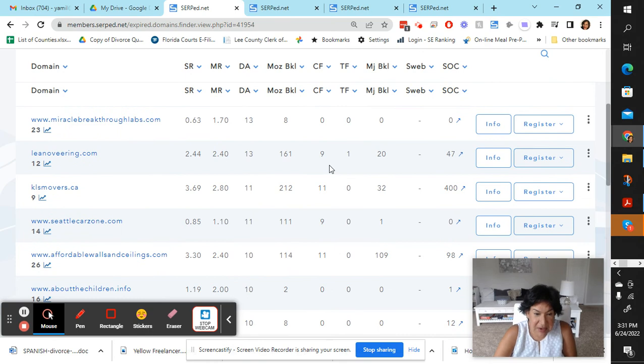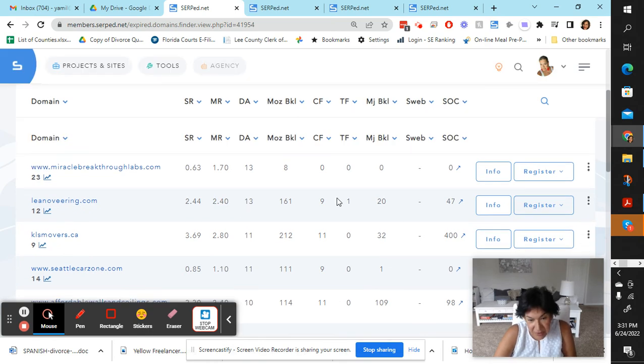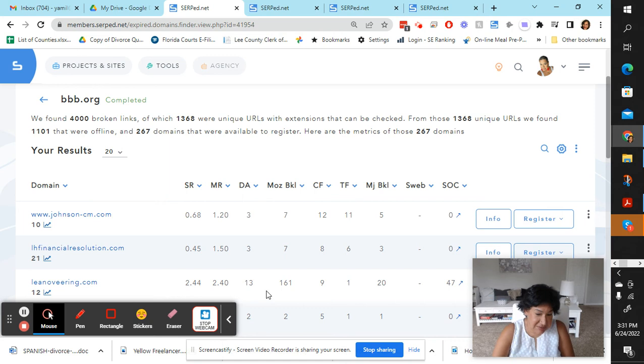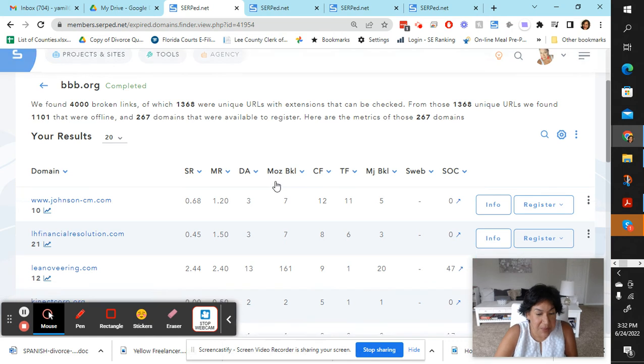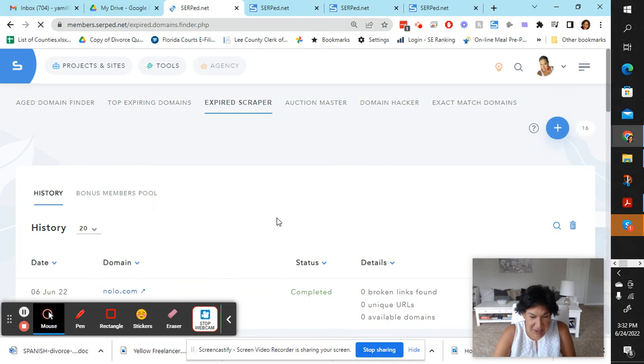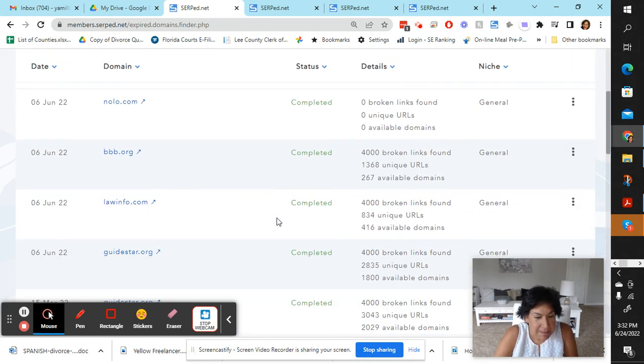Again, it's 13 DA, one trust flow. We didn't get a lot of hits with good trust flow. I usually love more trust flow, like this one, 11 trust flow. Usually I like DA 10. To me, a good PBN would be more than 10 DA and above 10 on trust flow. But that's just to give an idea of how I analyze those. None of these really meet my criteria of what I'm looking for. So let's look at this one.